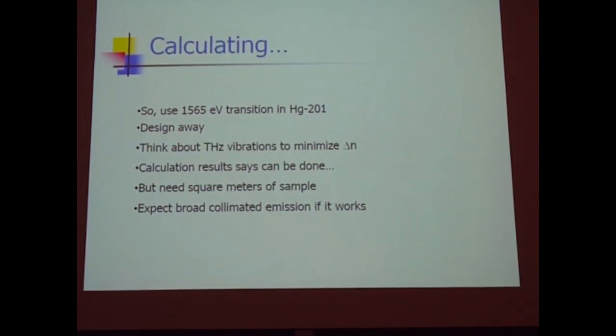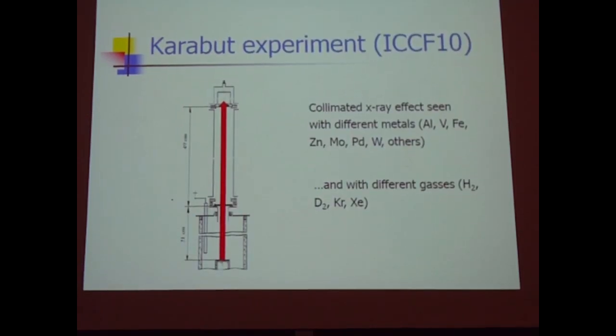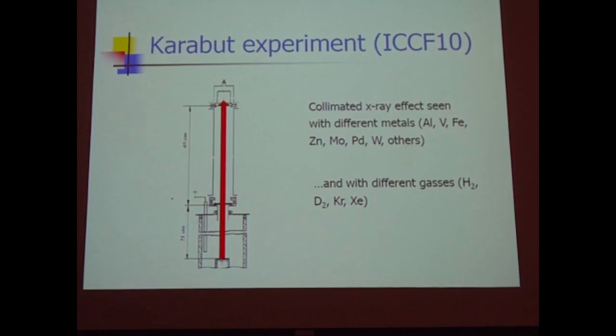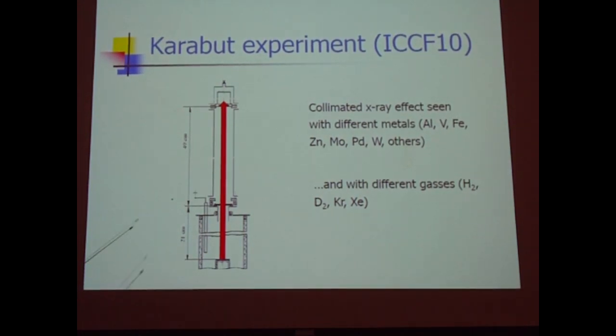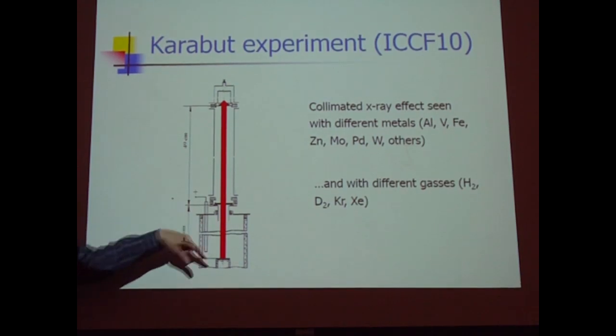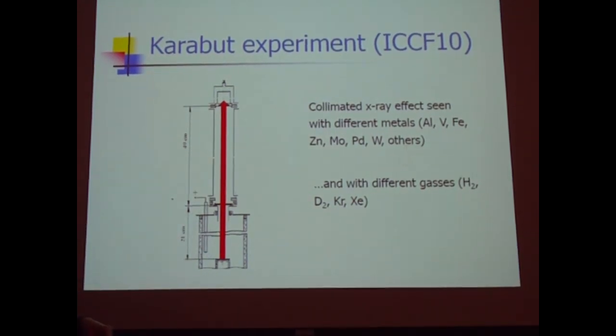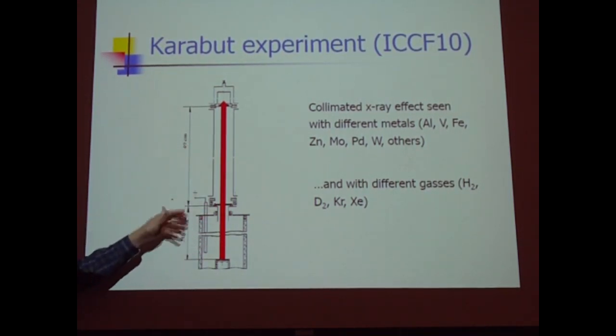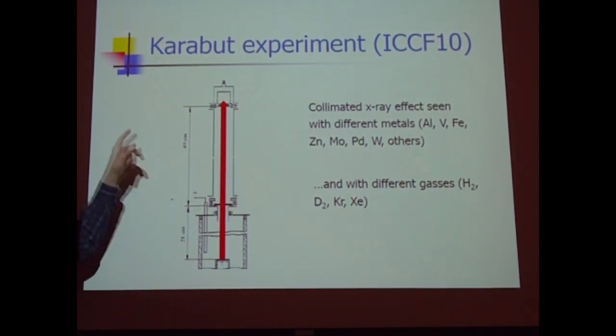Now, at some point, it occurred to me that I'd seen a presentation of collimated radiation near 1.5 keV, and that was in the Karabut experiment. So Karabut had this glow discharge, and so the cathode's here, the anode's here, there's like 10 torr of gas, and the effect works with different gases. But he turns the discharge on, he gets some collimated emission. He turns the discharge off, he gets spikes of much sharper collimated emission.